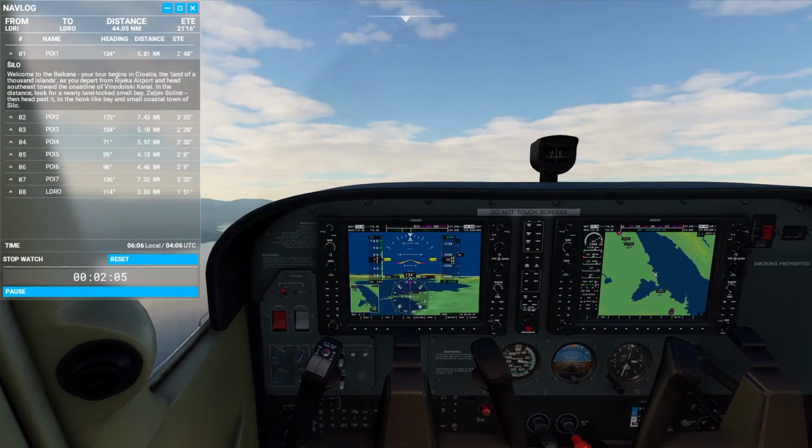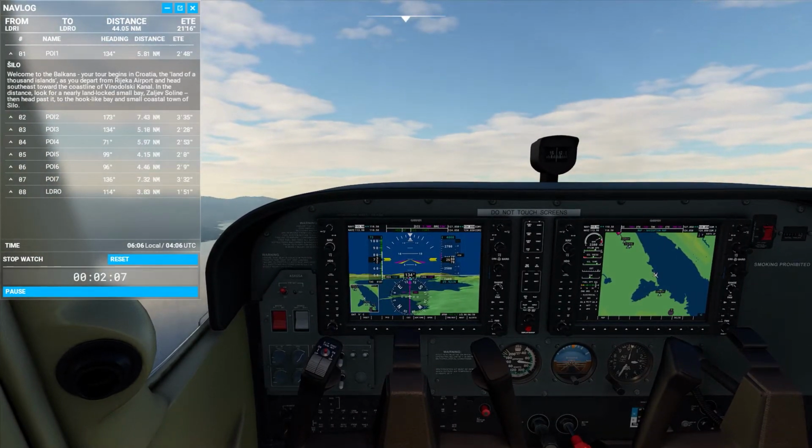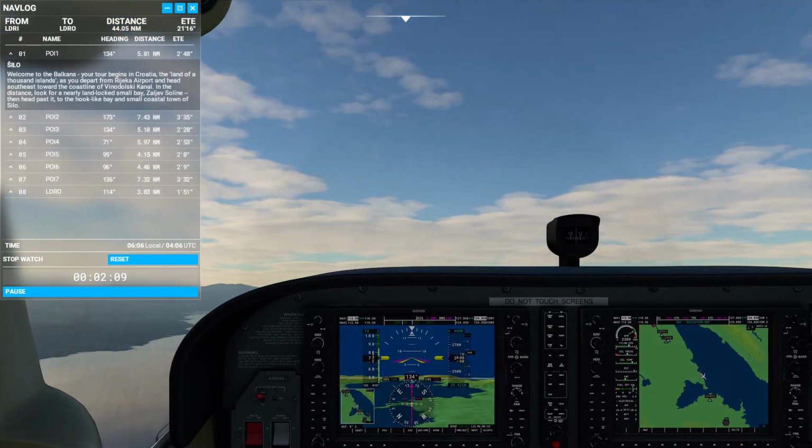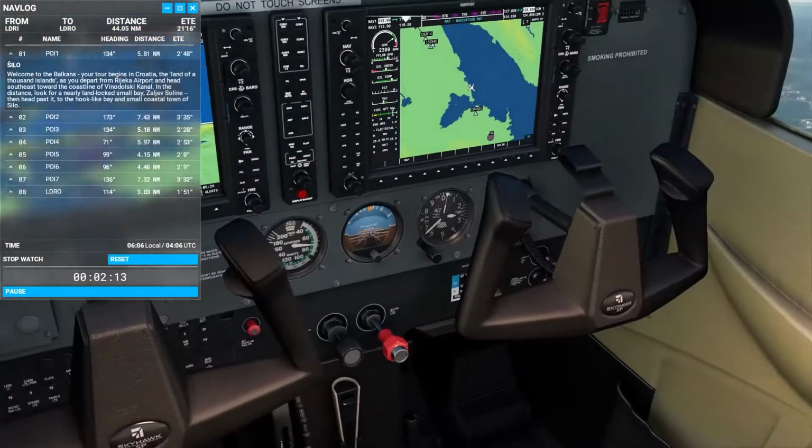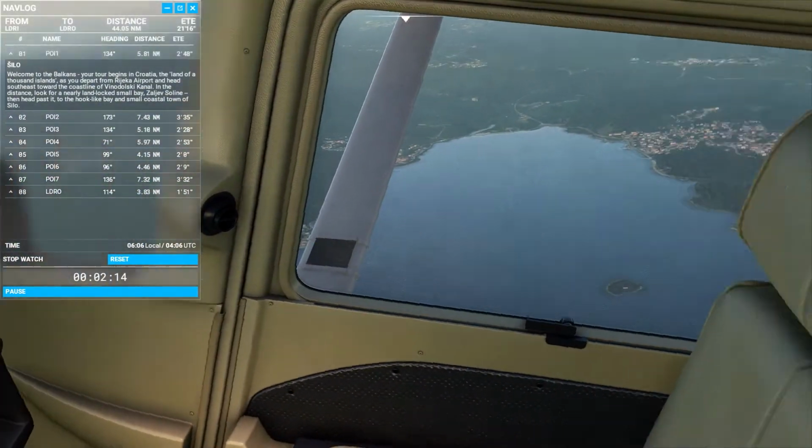This is the almost landlocked bay we're at, as I can see on the map. Can we look down? Yeah, it's over here.